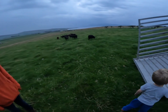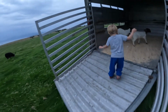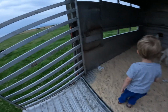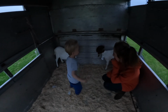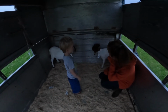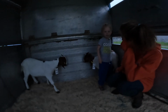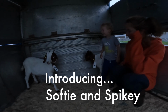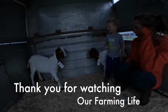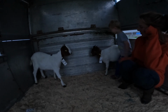Go and see the goats, baby. You're so cute. Oh, they're cute. These are cute goats, aren't they? Which one's your favourite? What are we going to call them, Lenny? Oh, baby one with little soft bit. What are you going to call her? Softy. And what are you going to call the other one? Daddy. Spiky Dada. Spiky and Softy.